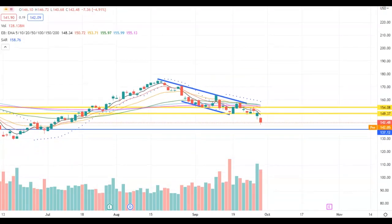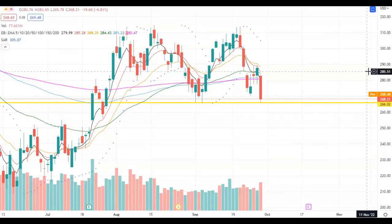And it is falling, but there is a level of support here at this blue line, which is 137.12, around that time, around that price period. So my target price first level would be around 137, with the second level of price target being here around 130. But let's see what happens first. Goal 137.